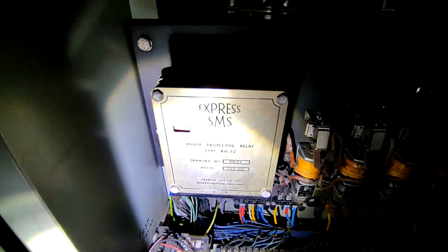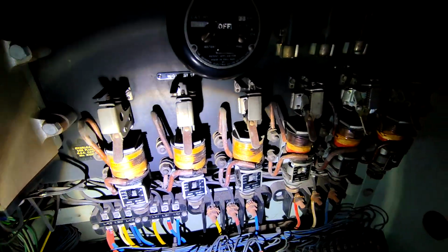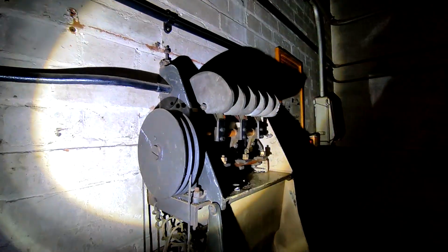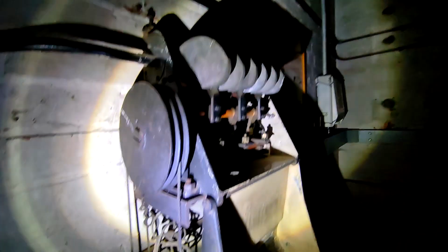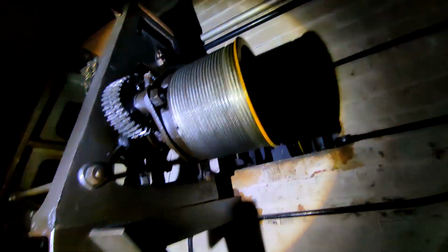Down there you've got phase test relay, you've got your trip pots down there. That there, actually got your main contact switch. Oh, that is a weird design. That's your main contactor. When the lift overruns, it pulls that wire, and that then releases your main contactor. That's a really early design.